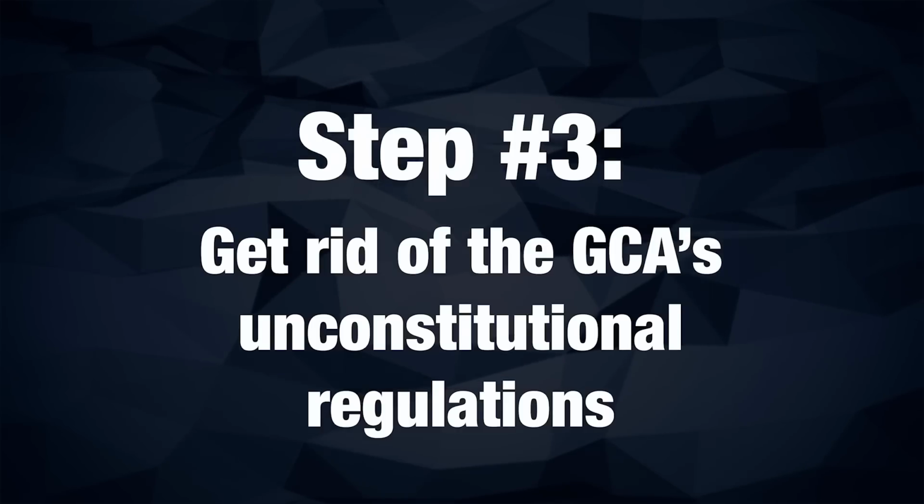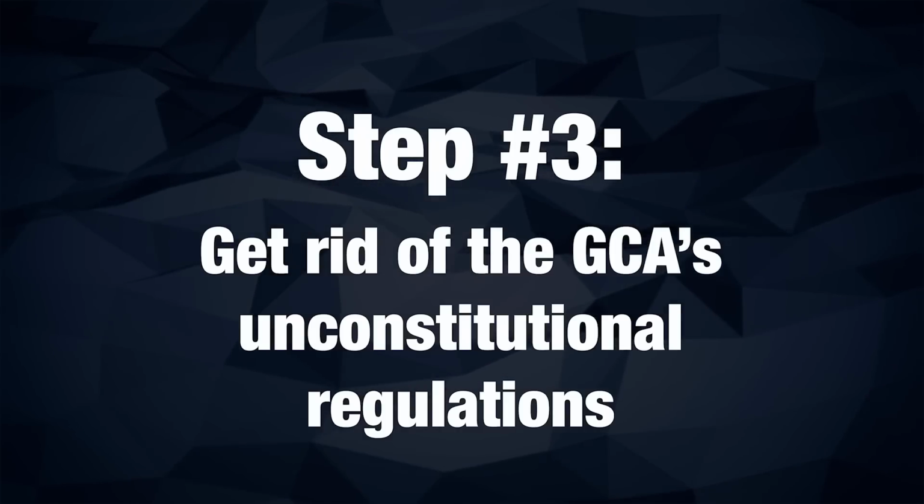Step 3, getting rid of the GCA's unconstitutional regulations. Nixing the NICS system and all the other ridiculous bottlenecks, regulations, and infringements used to gatekeep American citizens from their constitutional rights is something that we've long supported with the Gun Control Act. This year alone, GOA was able to shoot down a GOP expansion of the NICS system, and we're fighting to roll both it back and the rest of the GCA.